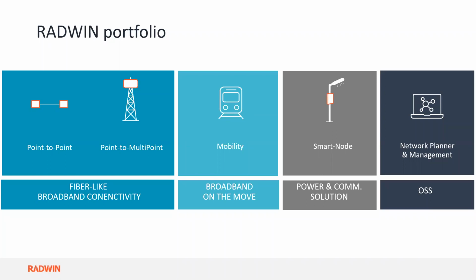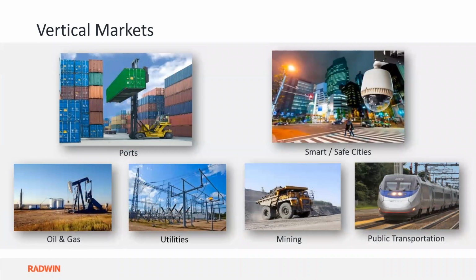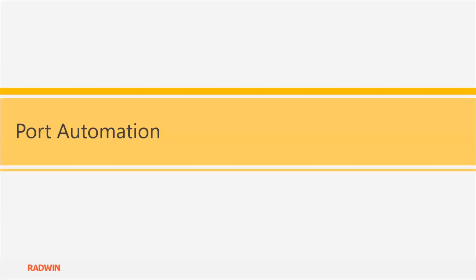We have a partnership with Facebook to develop a broadband wireless solution in millimeter wave, 60 gigahertz. We have also formed a partnership with Microsoft to develop a broadband wireless solution in the sub-1 gigahertz band, which is also known as TV white space, for rural areas. These partnerships, obviously with global industry giants, provide recognition of RADWIN's technological capabilities in the development of innovative broadband wireless solutions. In terms of the verticals where we are playing, as you see on the screen: ports, smart cities, oil and gas, utilities, mining, public transportation. And we'll start this session with the port application.